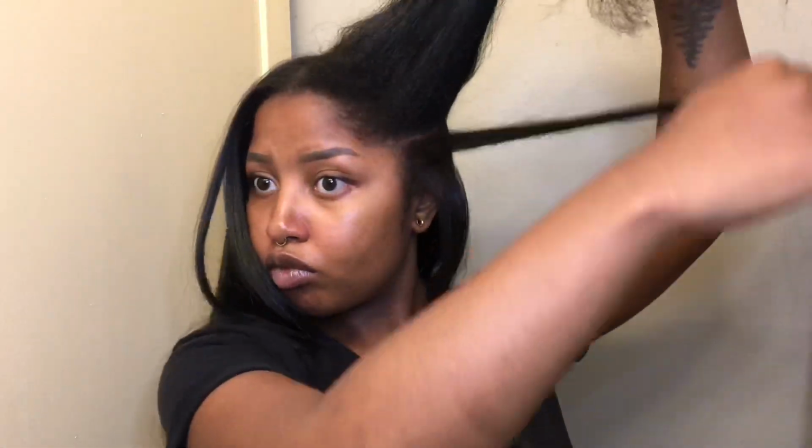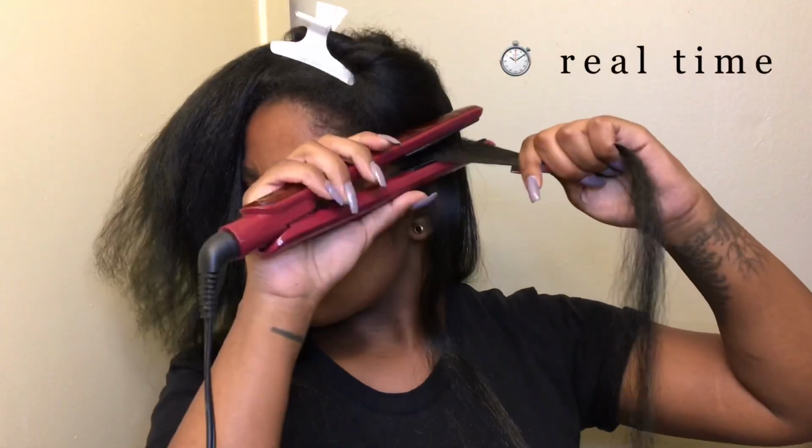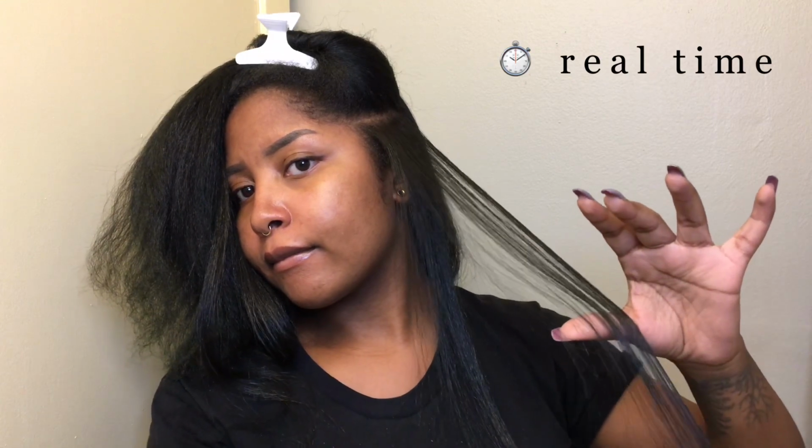And this is sped up. I'm going to show you. Here is where I actually do it in real time. And this is real time here. And my hair turned out silky straight because it was a small section and I went slowly through.